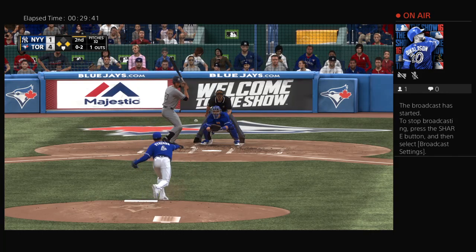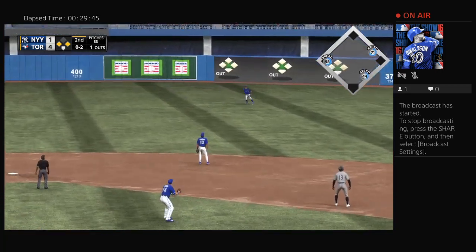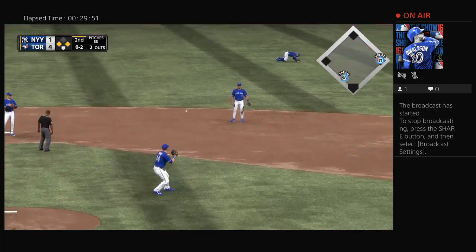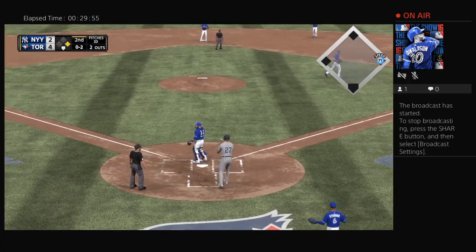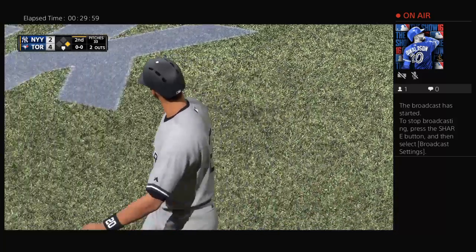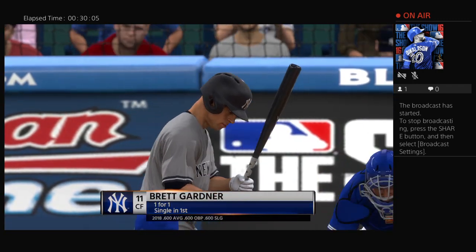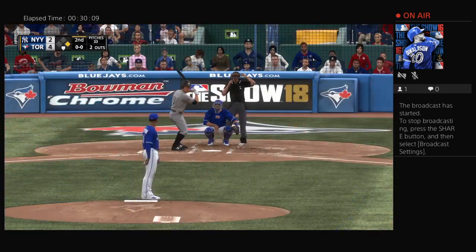The 0-2 pitch. Lofted in the air out toward right center. Pillar's there. Makes the catch, but the runner from third breaks for home. Now the relay home. And he is safe at the plate as he's across to make this a 4-2 game now. Always productive to score runs when you can, and that sacrifice fly right there drives home the second run of the inning. Here's Brett Gardner now.